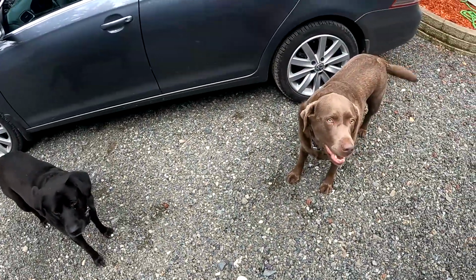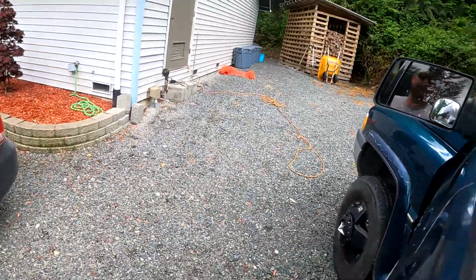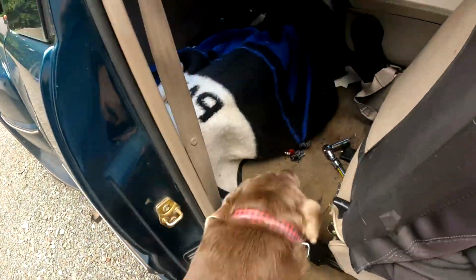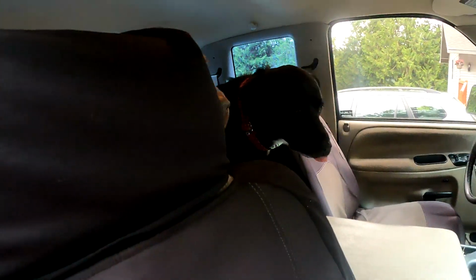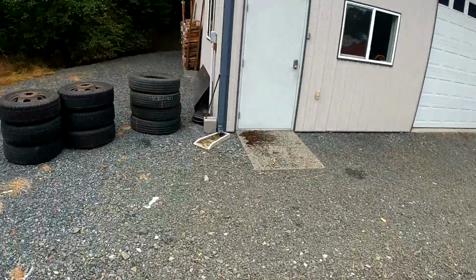But right now, these knuckleheads, they want to go on a car ride. So let's let them in. Let's get them all seated up for the drive. Come on, knuckleheads. This truck is dirty. All right, get in there. Yep, there they go. Back to their favorite spot. Yep, here they are. All right, guys. Now, let's load some firewood.